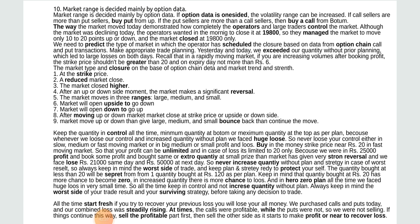We need to watch for the type of market in which the operator has scheduled the closing, based on the data or on option changes, call and put transactions. Make appropriate trade planning. Yesterday and today we executed our quantity without prior planning, which led to large losses on both.